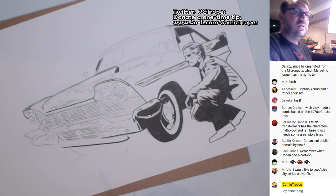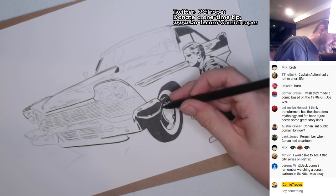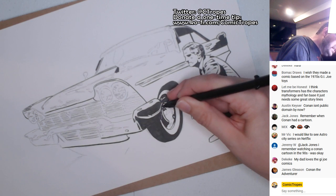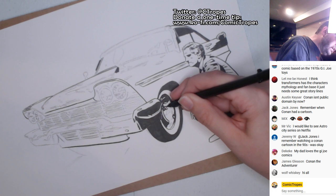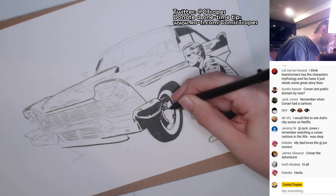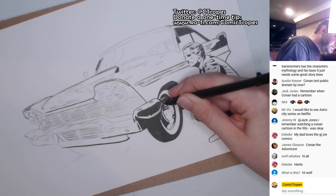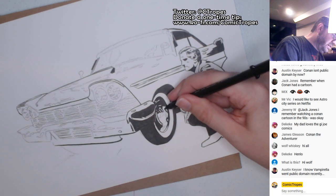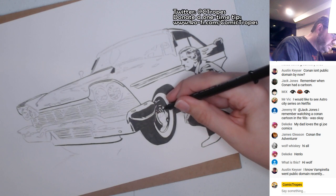Conan isn't public domain by now? Nope. Definitely not. Conan the Barbarian isn't actually that old. He isn't nearly as old as something like Tarzan or anything like that. He's way more modern than that. I don't remember what year Howard created Conan without looking at it, but my best guess would have been the 50s. Maybe it was earlier, but that's my guess. It's somewhere in the 50s.